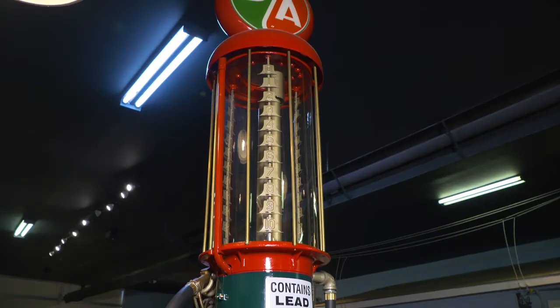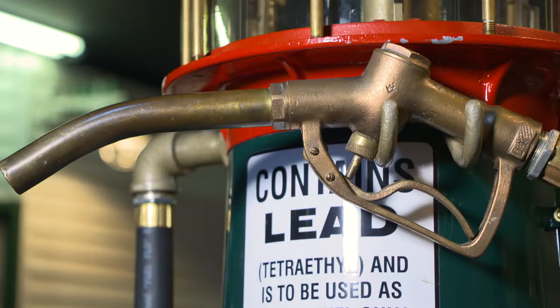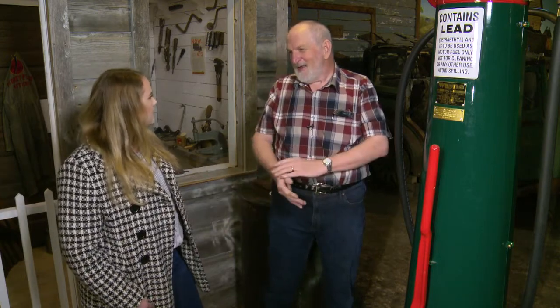So how much was the price of gas and oil back then? Gasoline was about 17 cents a gallon. So nice and cheap back then. Well, yeah, but people worked for $3 an hour, so gasoline was quite expensive. So was gas and dash a thing back then? Like, did people steal fuel? Yes, people stole fuel all the time.